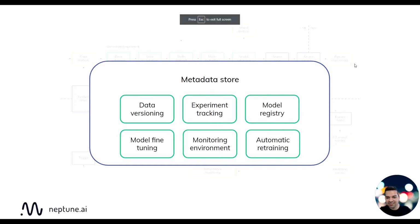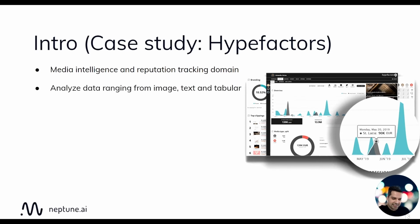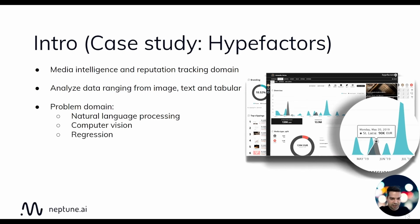This leads us directly to the first case study, which we carried out in collaboration with Hype Factors. They are a media intelligence company in the reputation tracking domain. They analyze data. They work with multimodal data, from images to structured data, and the problems primarily range from NLP to computer vision, and they also do some regression problems on the structured data.